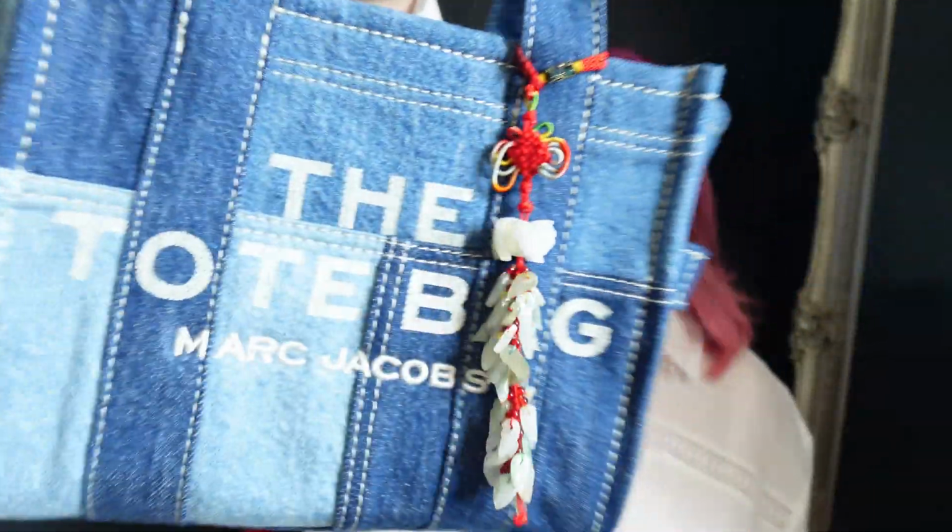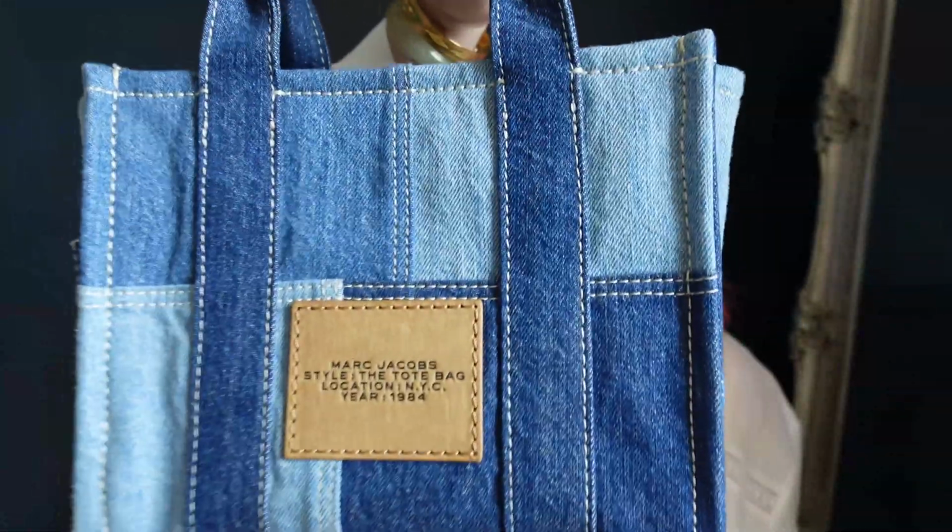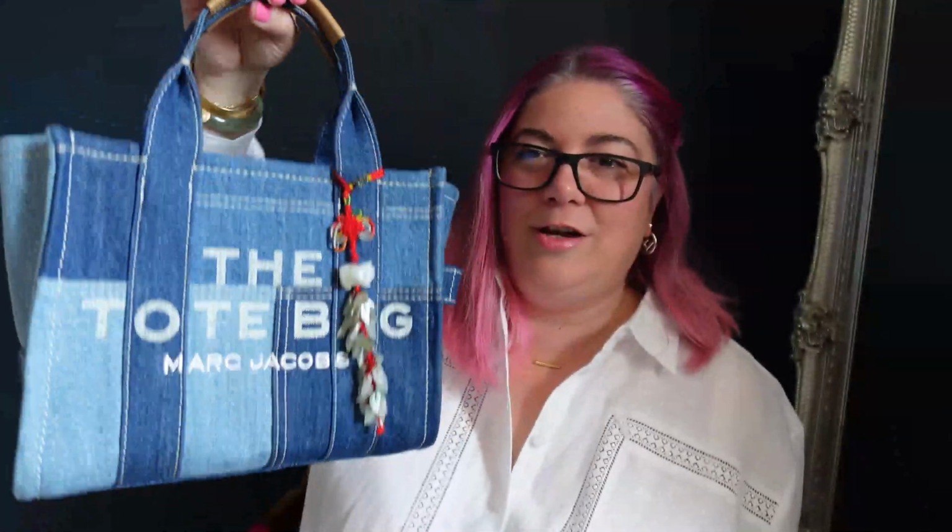My current Marc Jacobs tote bags, the first one I got, is this denim in small, which I absolutely love. And the Lion said he hated it, but after getting my vintage Louis Vuitton Baggy PM from the Marc Jacobs era, the Lion did concede that Marc Jacobs knows what he's doing with denim and handbags. So I think he likes it now.